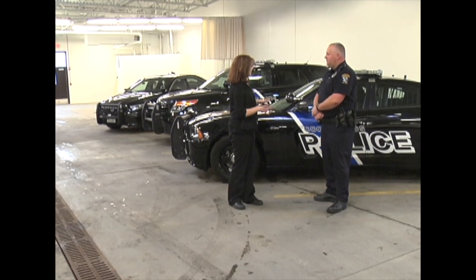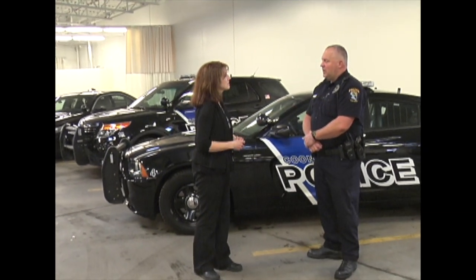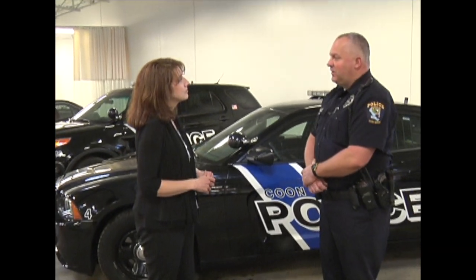Let's talk about the new police vehicles. Why is the department looking at new styles and makes of vehicles? In 2011, the Ford Motor Company decided they were no longer going to make the Ford Crown Victoria. That's kind of been the stable police car that everybody's chose across the country, and it's forced us to look at some new options for police cars.